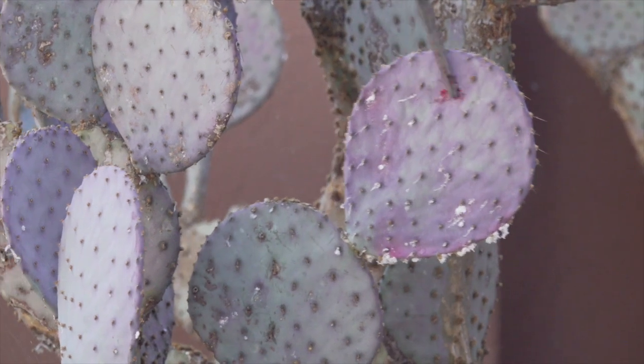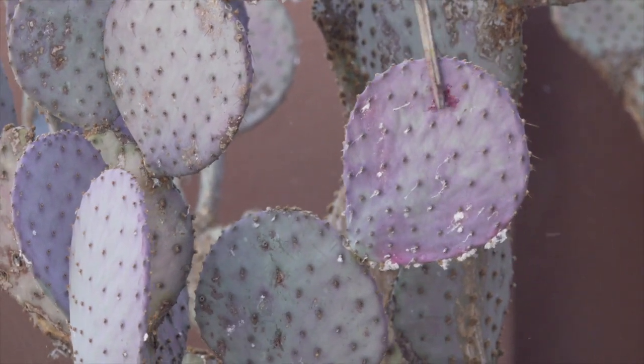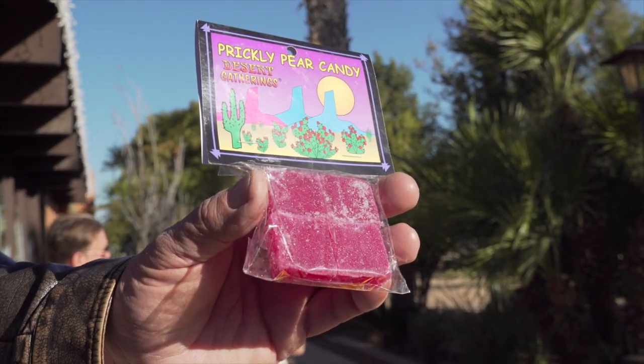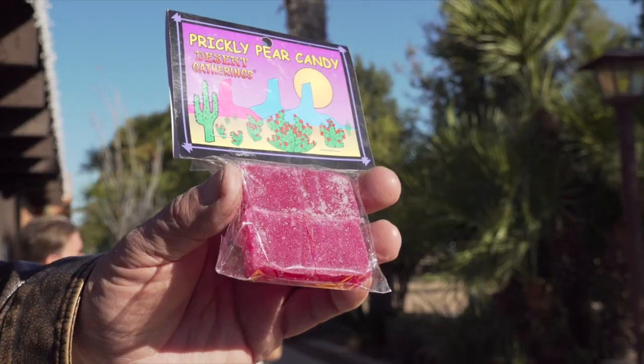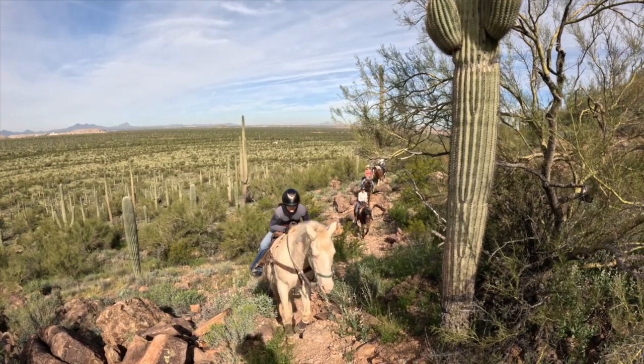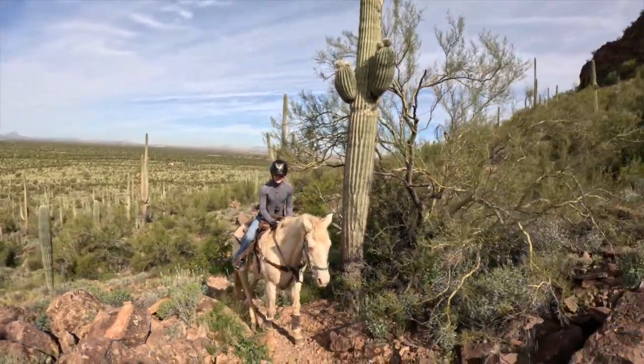Dye made from prickly pear that turned your M&Ms red. See that turns purple? Well, that's called cochineal. That's real stuff right there. Plus all kinds of other candy and products made from prickly pear and the saguaro. But I went to the agriculture department and I did the research.